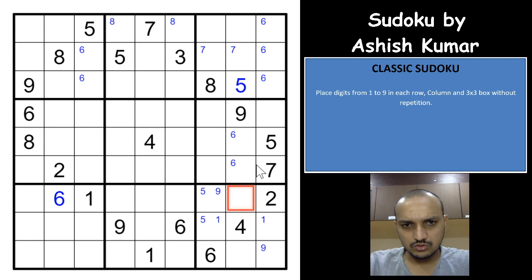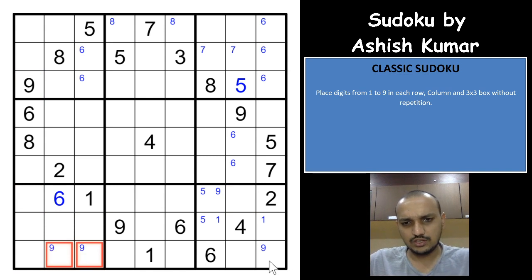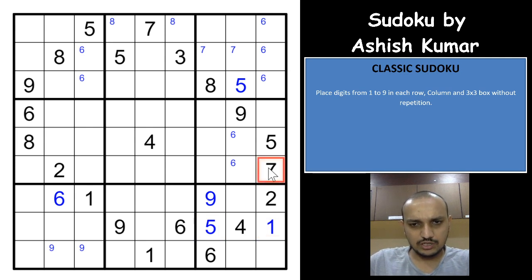Yeah, so what else are you missing here? As you can see here, 9 cannot be here, 9 cannot come here, so 9 would have to be in one of these two cells. That eliminates 9 from this cell, so you get a 9 here, 5 here and 1 here. Wow, that's nice. So that gives you 7 in one of these two cells.